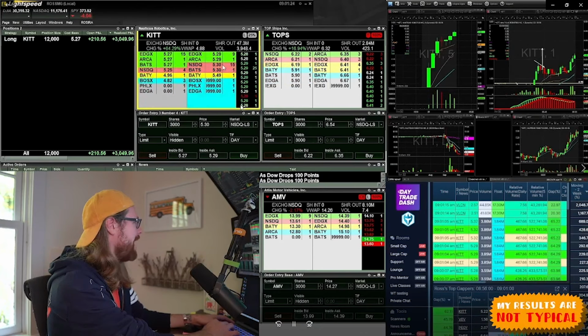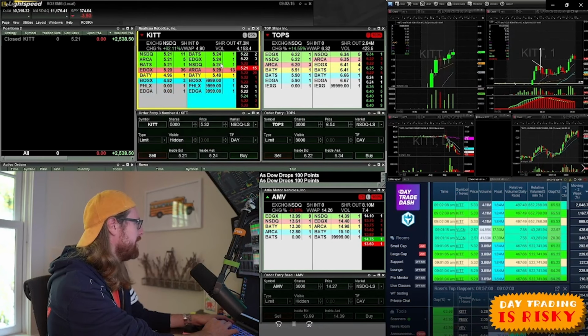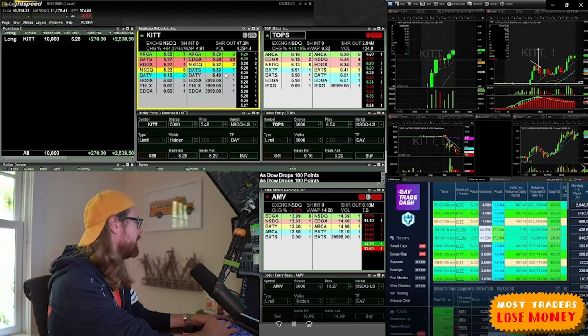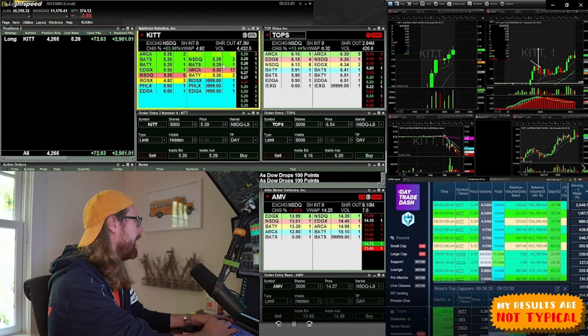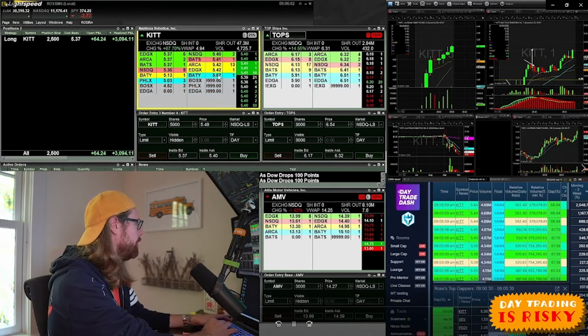And now I've added back at 5.27, looking for the breakthrough of 5.30. We get a little bit of a false break here. It doesn't quite go higher, so I'm at 2,500. And then look at this. We get another move higher, but on this one, I take a loss. So I have a $200 loss there. That's a small loss. That's tolerable.